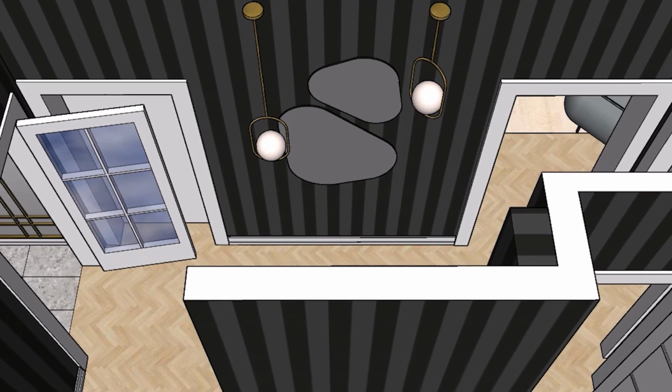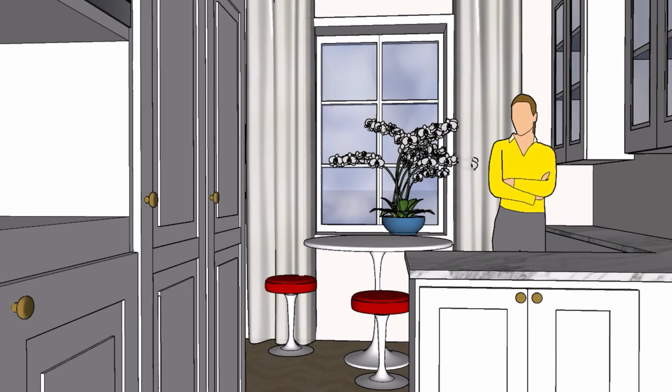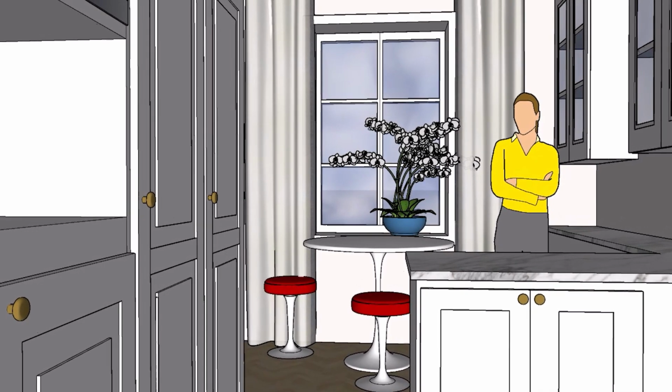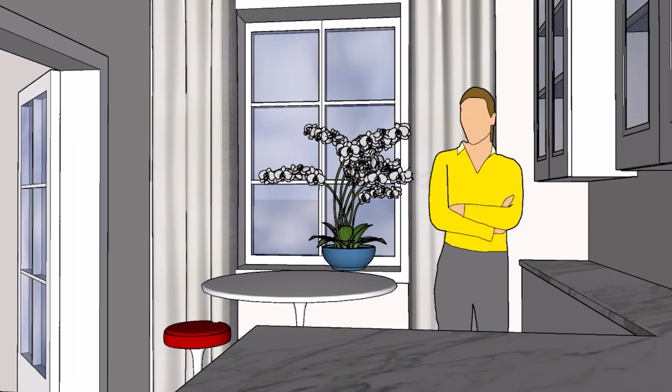For the kitchen, we proposed the round tulip table, which is not only child-safe, but also perfect for a breakfast or a light meal. Three red soft tabourets bring small bright accent to an overall white color palette. The last essential detail is the curtain, which softens all surrounding hard surfaces.